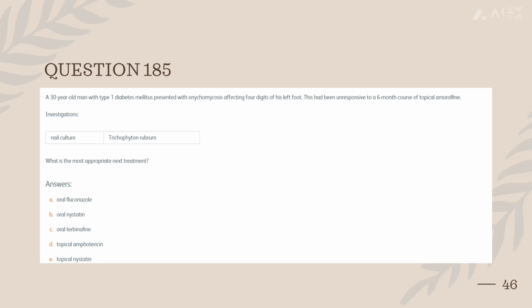A 30-year-old man with type 1 DM presented with onychomycosis affecting 4 digits of his left foot. This had been unresponsive to a 6-month course of topical amorolfine. Nail culture showed Trichophyton rubrum. What is the most appropriate next treatment? So again, with the NICE guidelines, after topical amorolfine, what will you give? We go for some oral treatment, and the recommendations say oral terbinafine as the next line management.